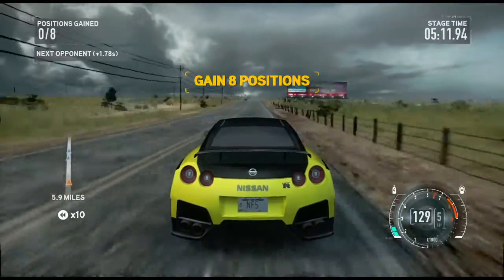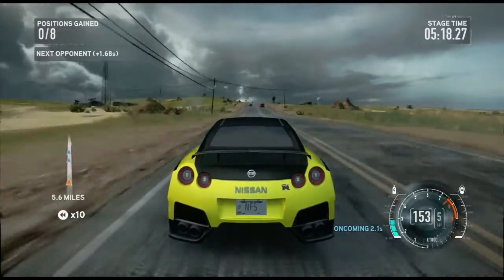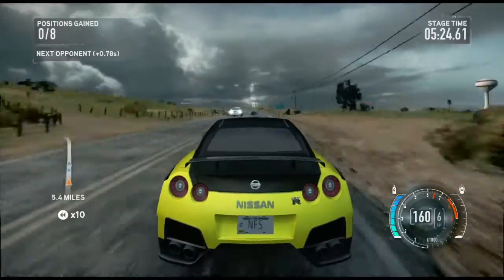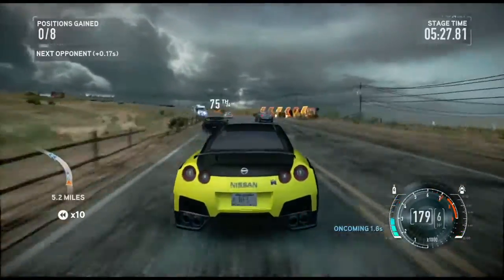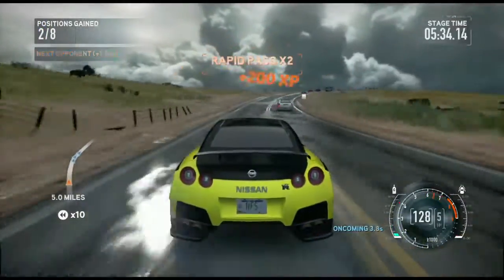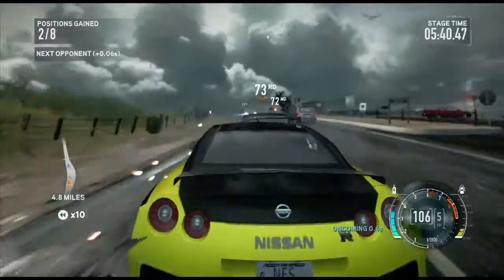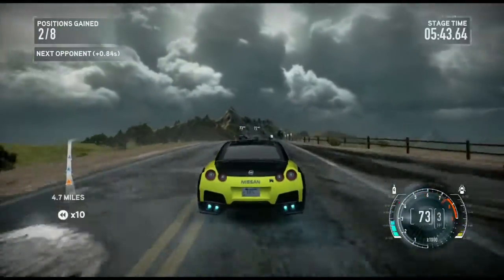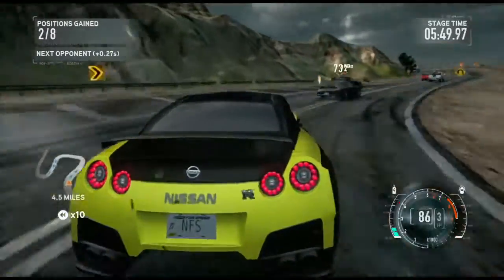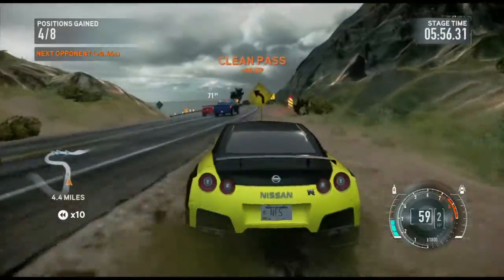This one's dangerous, Jack. Stay alert. Eight positions. No problem. Is that a storm? What car is that? I would like to know. Right, that's a Porsche. That's a GTR. Okay, cool.